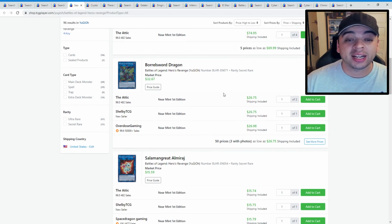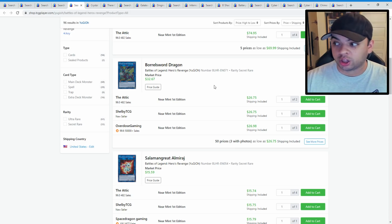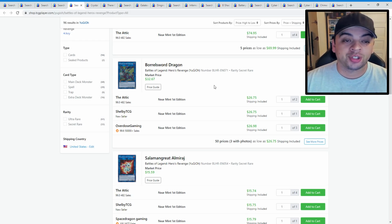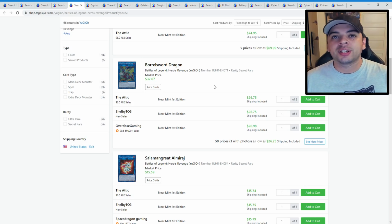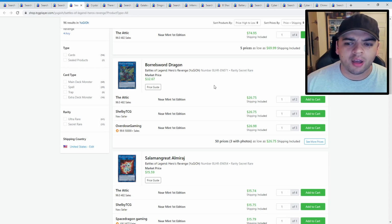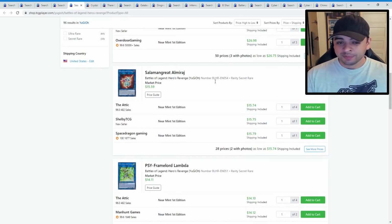Then we have Borsal Dragon, Secret Rare, going down in value, being $27 because everyone's opening Megatins, grabbing the Ultras, throwing them in the market, devaluing Borsal Ultra Rare, which devalues Borsal Secret Rare from the Battles of Legends printing, and I think in a way it's going to devalue a little bit of the original print. Do I think they're going to stay low? No, I think they'll eventually bounce back up, but currently right now, devalued.